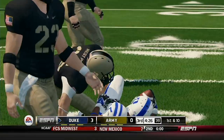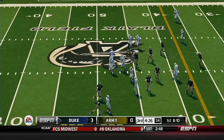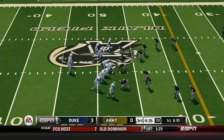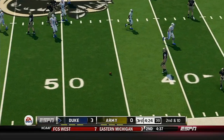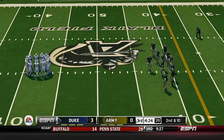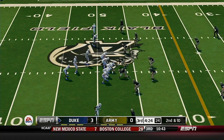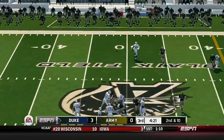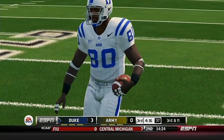He takes it right side for a good gain. So the option play works as designed, and the offense picks up a first down. Good read by the quarterback. He made a quick pitch off to the running back, and they came away with a pretty good gain. Quick throw out to the receiver. Incomplete. That makes it second and 10 from the 48-yard line. But he's tackled back behind the line of scrimmage, and they'll lose a yard there.